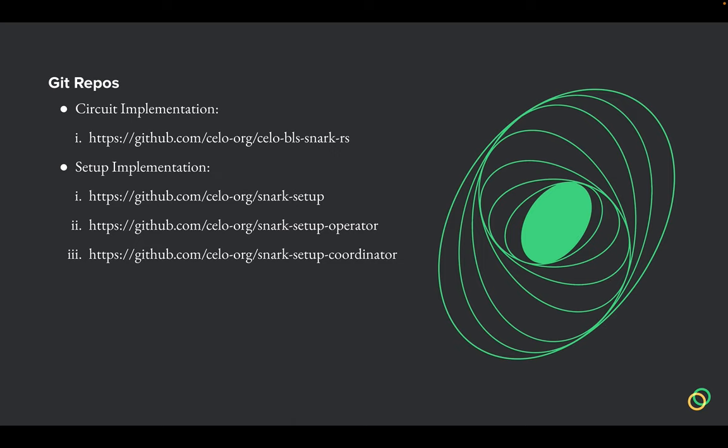And then here, we have some of our code linked. If you'd like to check any of it out, we have our circuit implementation implemented over Arkworks. It's a neat library in Rust for circuit computations and various elliptic curves. And then we also have our optimistic setup implementation in three repos. SNARK setup is the basic math, operator and coordinator are more the coordination code.